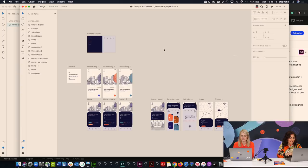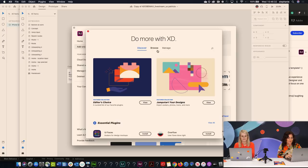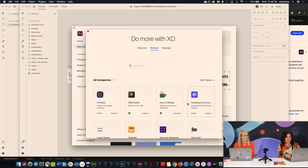So I love plugins. It's also one of the new features. We have a new plugin interface, which I really like. So if you want to get quicker processes in your designs, try out the plugins. Now you can browse and they're really categorized such as this one, which is just brilliant. So I really like the Icons for Design plugin. It's already installed. If you haven't installed it, I recommend doing that.